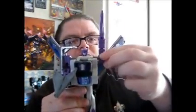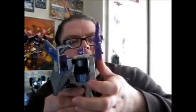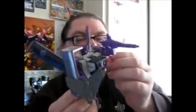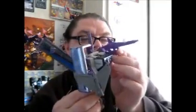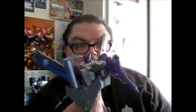In terms of articulation, his arms will do a full 360 at the shoulder, but they're kind of hindered by the wings, but you can move them out of the way, and he'll do a full 360 at the shoulder. And he'll bend at the elbow. But that's it. Yeah, I like him. I do like him.